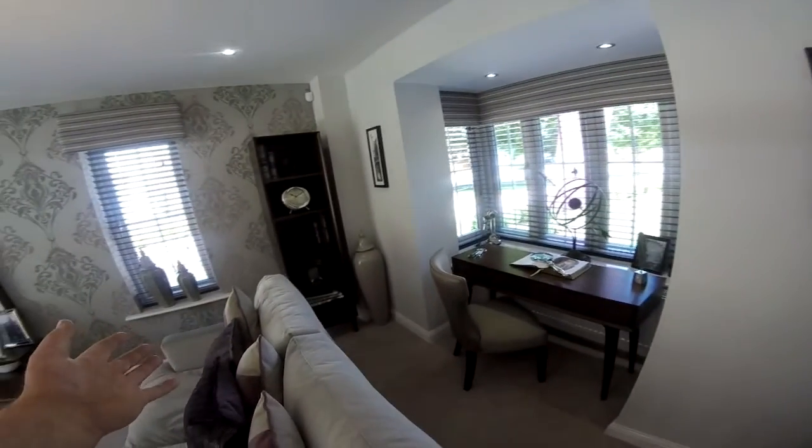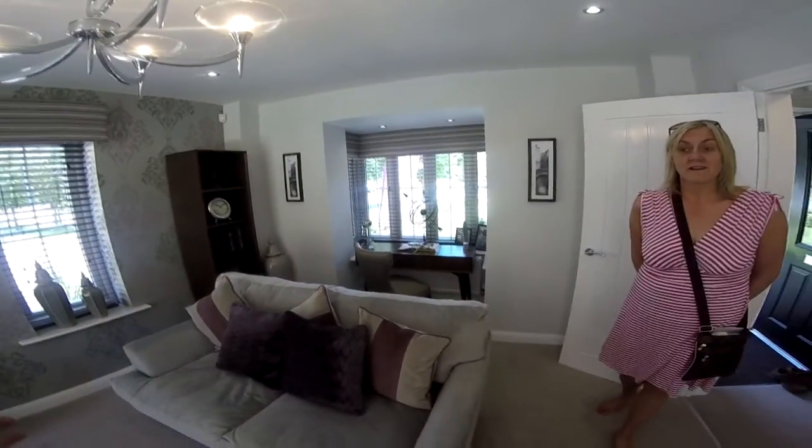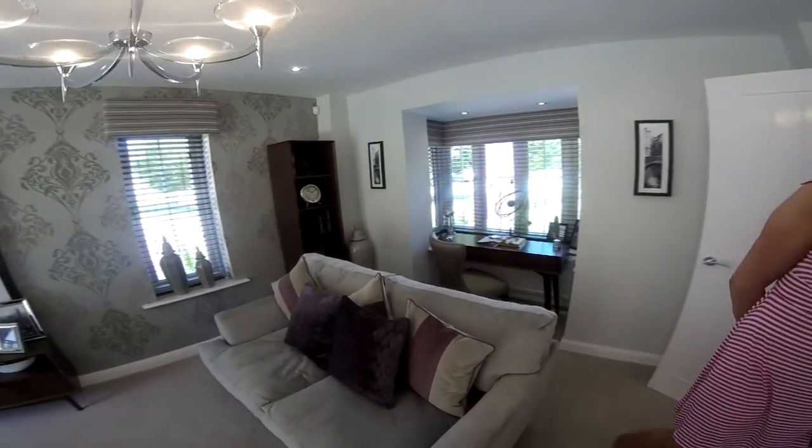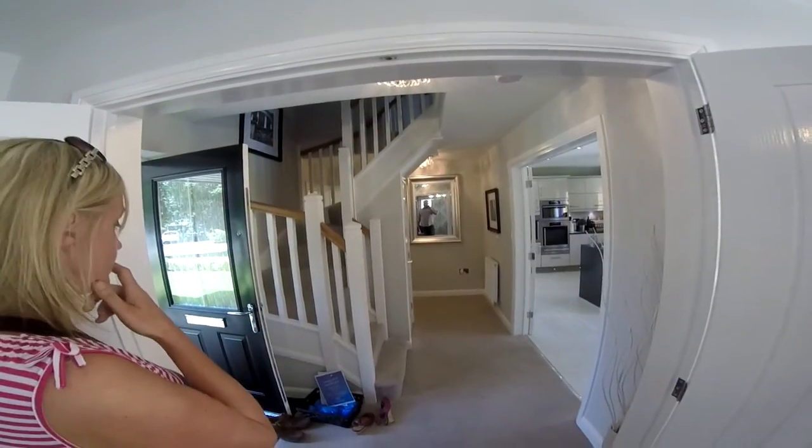Isn't it? Newspapers. In actual fact, it almost looks like the things that people have. It's very nice. It's lovely. Okay, then. So what have we got? We've got the hallway through these double doors.